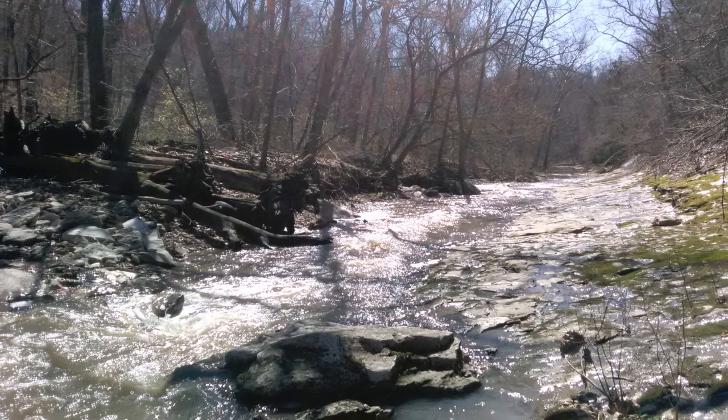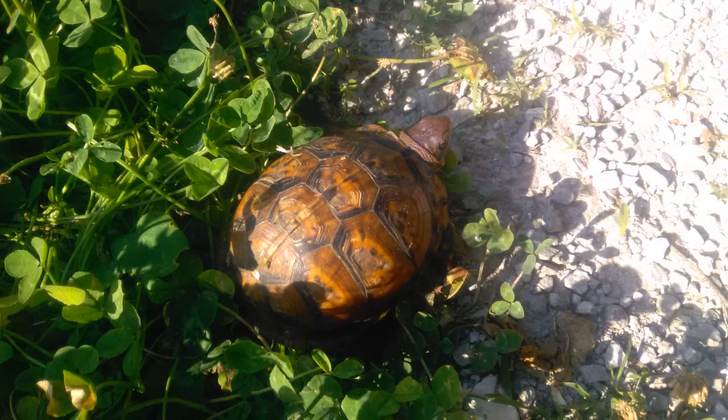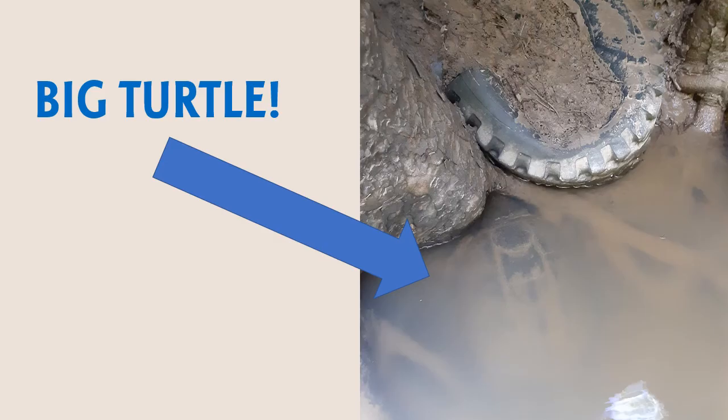When I'm out and about, I come across all kinds of treasures, including beautiful sights and sounds. I like to keep a journal of all the things I find when I'm exploring. I also like to take pictures and draw the critters that I see. I'm going to show you just a few of the things I have observed and collected along the creek.